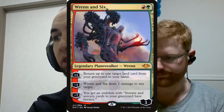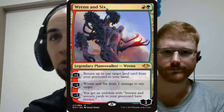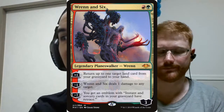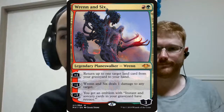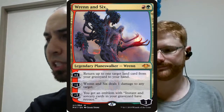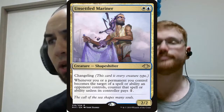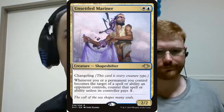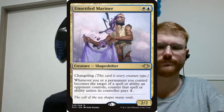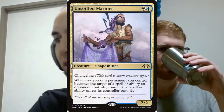Yep. Ragavan was also really expensive in Japan on the first day, and they started buy listing them for close to $70. So I picked up my 2 copies at $60 each from Card Kingdom, because I figured they're probably going to go up more. Unsettled Mariner, which is the 2-mana shapeshifter changeling, the one that counters unless you pay 1. They were going for about $12 to $15 in Japan, and I noticed they're still going for $4 online. I could just buy a playset and have it shipped to Japan. It's much cheaper than buying them here. I guess people wanted to use it in spirits and humans and stuff.